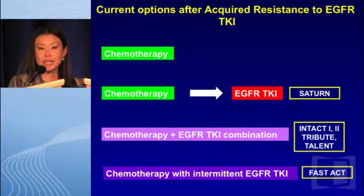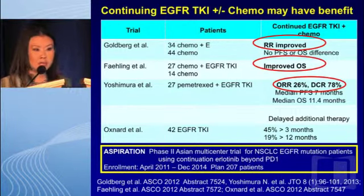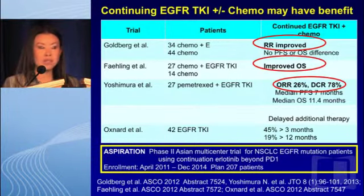What about if you combine EGFR TKI plus chemo, versus chemo? Well, there have been a couple of very small studies that have been done, and I put them all on a table. A lot of these are ASCO abstracts from 2012, and so I do think the jury is still out, and there are a few studies that will hopefully delineate more about this.